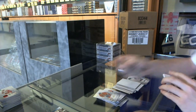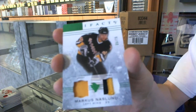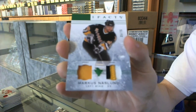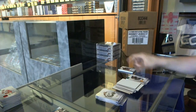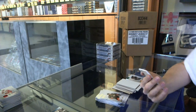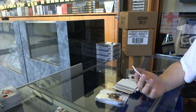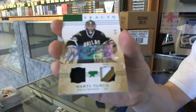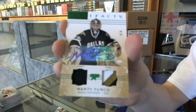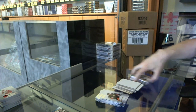And now for the patches. We've got a jersey and three-color patch, number to 75 for the Pittsburgh Penguins, Markus Naslund. Jersey and patch to 75 for the Penguins, Markus Naslund. And we've got a jersey, three-color patch, and autograph, number 4 of 8, for the Dallas Stars, Marty Turco.